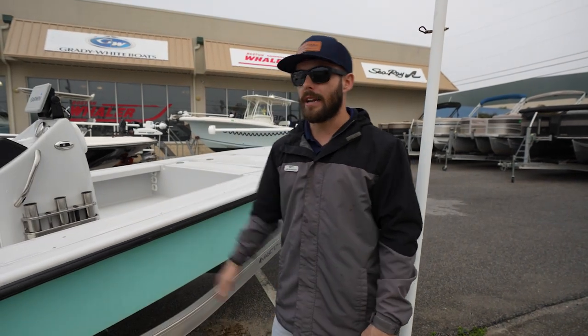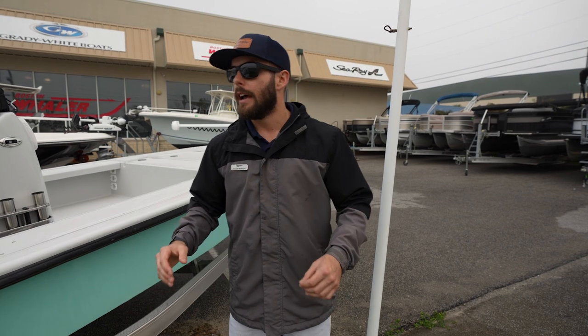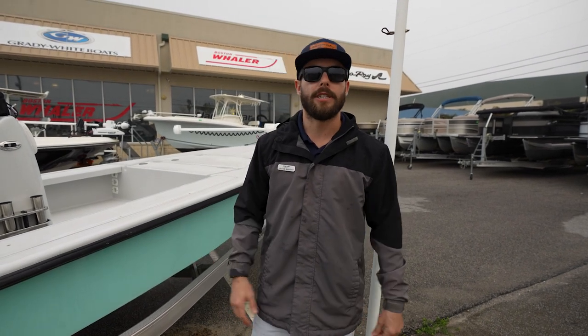It's very stable side to side, floats shallow. Hull shot is amazing in this boat. It's a very, very awesome flats fishing boat. If you want to know more about it or come see it, give me a call.